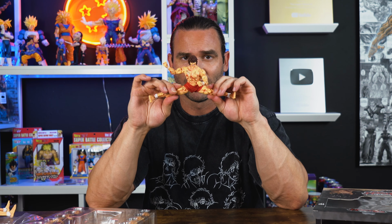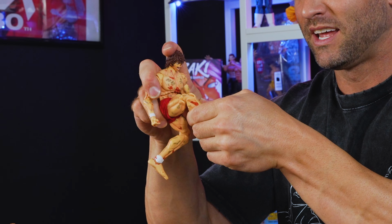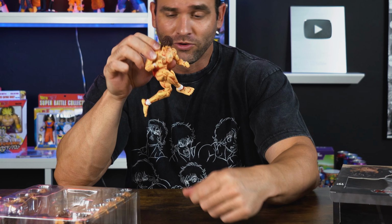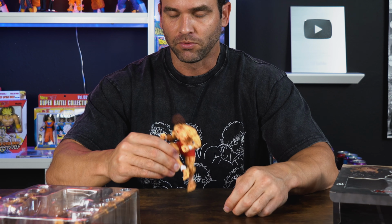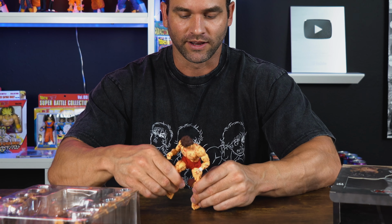His legs go all the way out without breaking or tearing out of the joints. Knees bend, legs bend, the kicks are always looking very good. But it's definitely a figure that you would want to put on a stand, because some of these are not going to be balanced if you balance it on one foot doing a kick or anything like that.